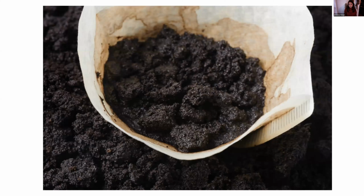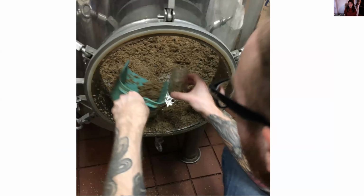So I started going out into the community and specifically to local businesses to collect their food waste that was left over. So I wanted to see what I could find. So I was finding a lot of coffee and a lot of beer grains from the local brewery. And basically the biggest problem between all of them was that they didn't really have an accessible way to compost their materials.